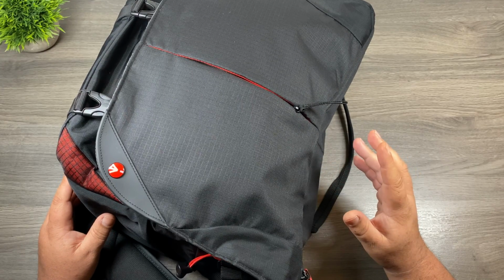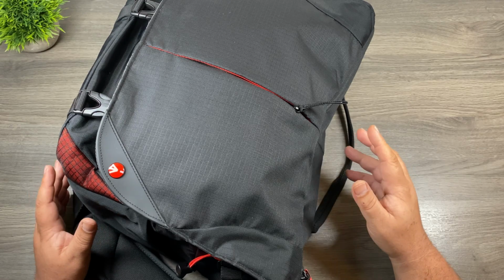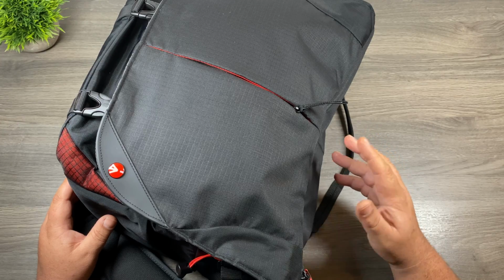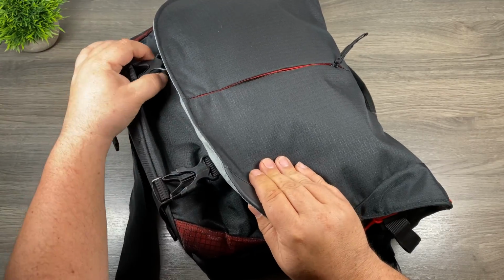With a messenger bag, you can comfortably wear it at the front of you, the side of you, or even at the back of you. So while you're hiking, you might want to swing it around to your side, or maybe even closer to the back. But when you need something, you just swing it around to the front. You can pull it out, and away you go. So let's just open it up here.